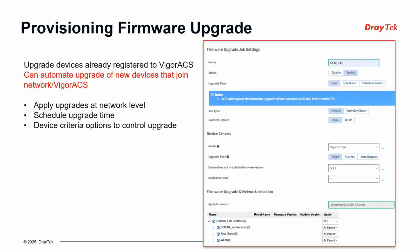And the provisioning order is that when the device comes into ACS, the ACS will upgrade the firmware first, then it will apply some global parameters if there are any configured, and then the site-specific parameters. So this is where using this functionality is beneficial to ensure that process is successful. And here you can see there is some additional device criteria functionality available to specify the model and the different upgrade types that you want.